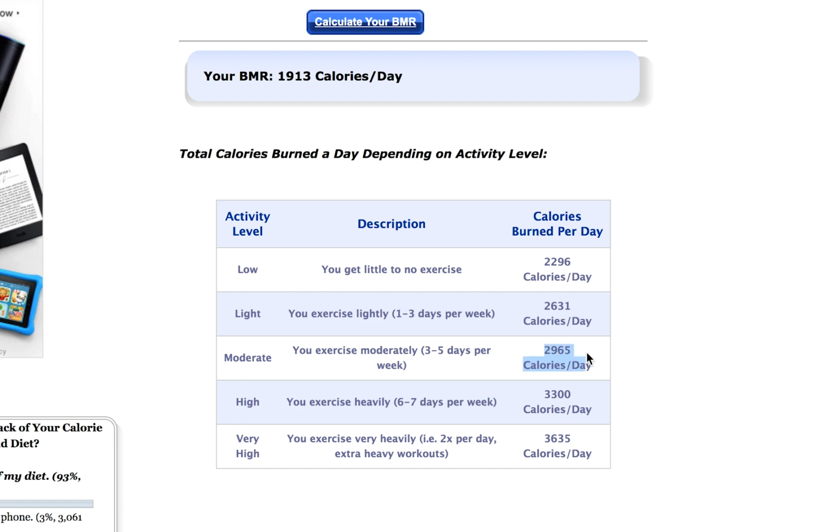So you can see there, that figure alone, that's a full 1,000 calories. It's actually over 1,000 calories more than my BMR. So as I said, please do not be taken away by this number. More than likely you're going to need to consume a lot more calories than that, certainly to maintain your weight, never mind to gain weight.